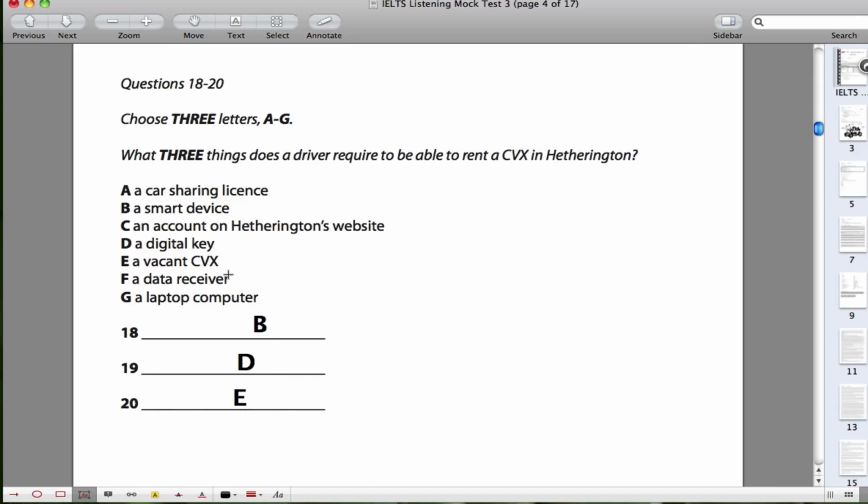A data receiver, he doesn't mention anything about that. And a laptop computer, he doesn't mention anything specifically about that. He says a smart device.